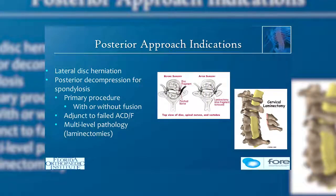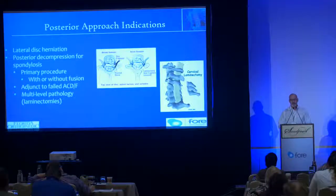I'm going to skip through this a little bit. The posterior approaches that we talked about are really more for something that's far off laterally to the side, where it's not in front of the spinal cord itself, or someone who's got a multi-level problem that's not logistically feasible to do through the front because it's so many levels, and then we'll do a multi-level operation through the back.